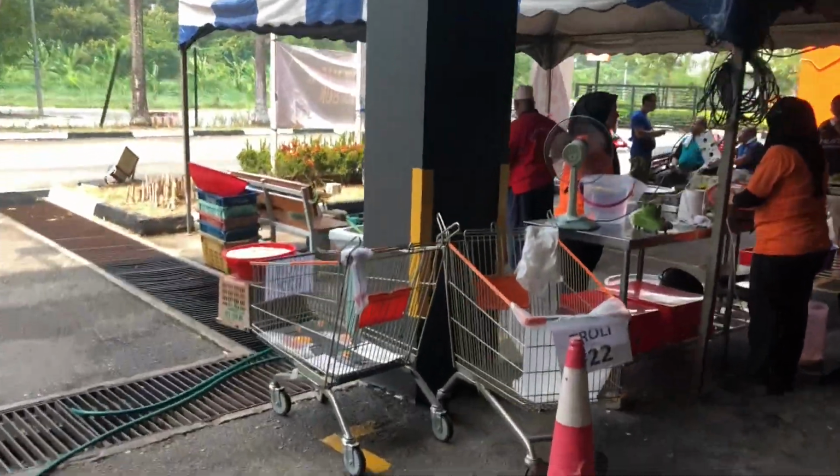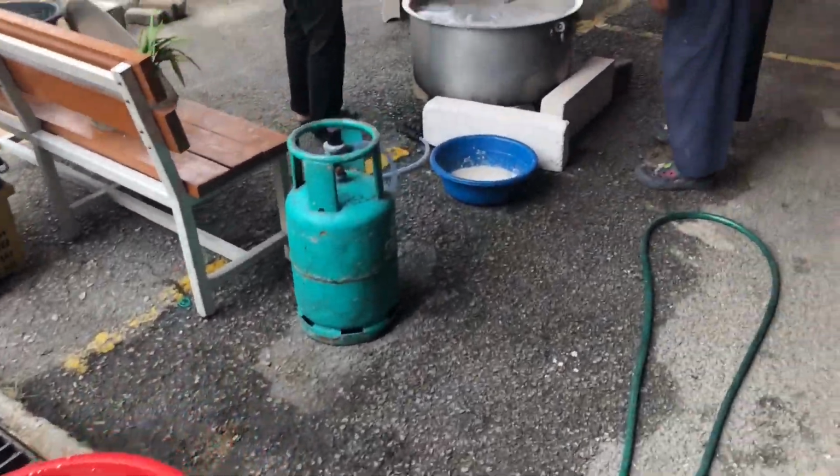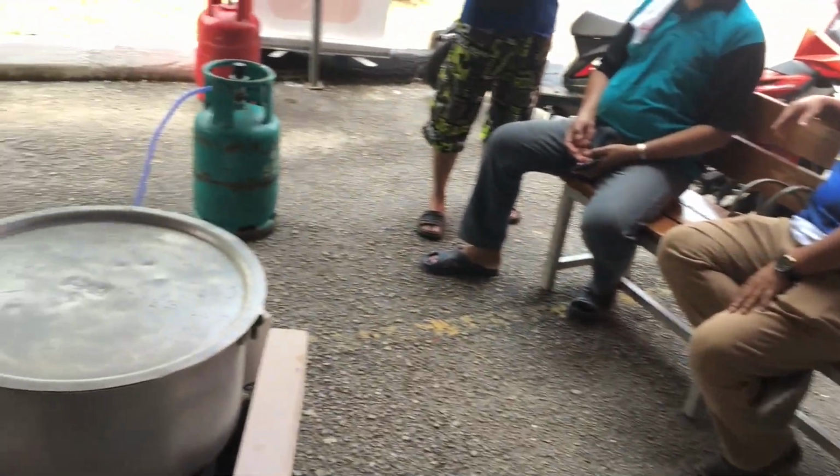But when I went away a few minutes ago, they still hadn't put the rice inside. So let's see how far it is right now. Here we still have the rice. The rice not inside yet? Yeah, already put. Oh, already put, okay.